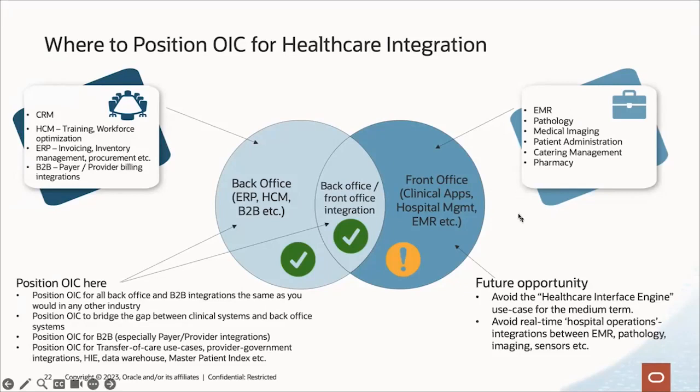And what I'm positioning for you today is we don't want to go after that use case with OIC for healthcare in the first release. We need to tune it a bit more. We need some higher performance. We need something called guaranteed order message delivery, so message ordering, etc. So I'm proposing you stay away from that use case on day one.